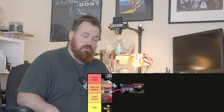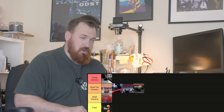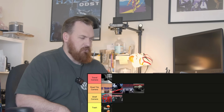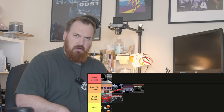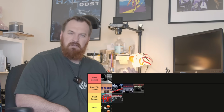Then we have the double feature, which is the Fed 5B and the Argus 100, I think it was. I want to put this in between trash and shelf camera because I think the Fed is a kind of trash camera, but I think the Argus looks amazing on the shelf. So we'll just put it in shelf camera, benefit of the doubt.